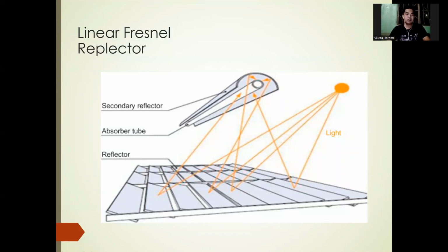so this is how it looks, the linear Fresnel reflector. So the light will bounce from the mirror, then through the absorber tube, and then meron tayong second reflector doon para makuha niya yung maximum energy. Next.